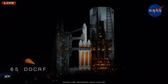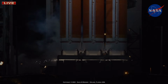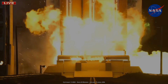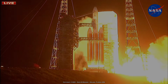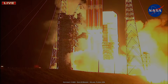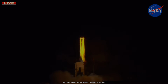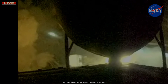15 seconds. Roll for ignition. 10, T minus 10, 9, 8, 7, 6, 5, 4. We have ignition. 3, 2, 1. And liftoff of the United Launch Alliance Delta IV Heavy rocket carrying NROL-68 for the National Reconnaissance Office. Vehicle has now begun the pitchover maneuver.